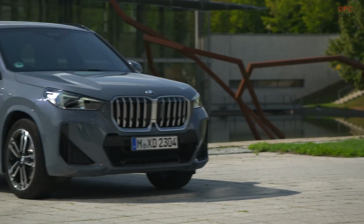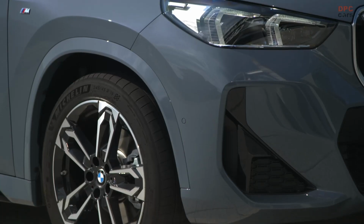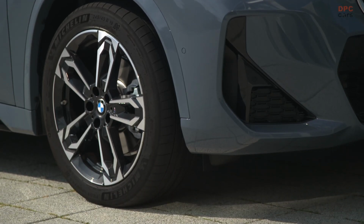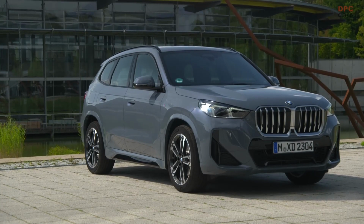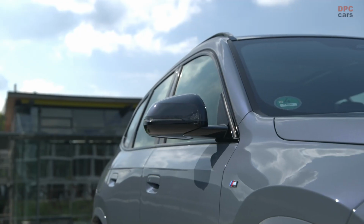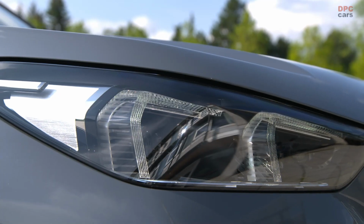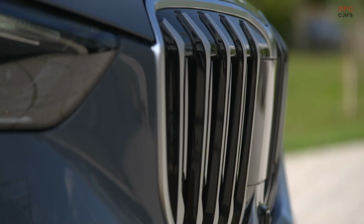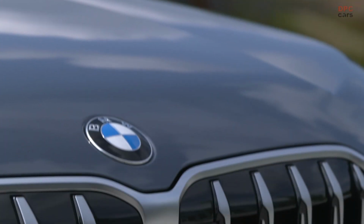BMW X1 is one of the greatest success stories to emerge out of Munich. Now in its third generation, the compact and entry-level SUV can proudly state that it found 2.7 million homes since its inception in 2009. The X1 might not have the allure of the X3 or X5 in many markets, but it has always been a reliable workhorse for the Bavarians. And as with every new generation, this one is likely to top its predecessor.